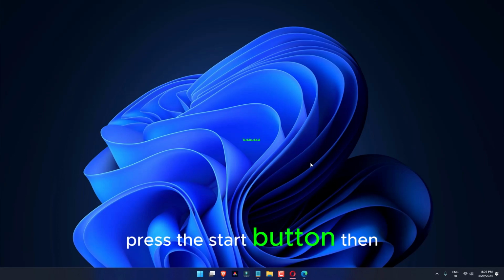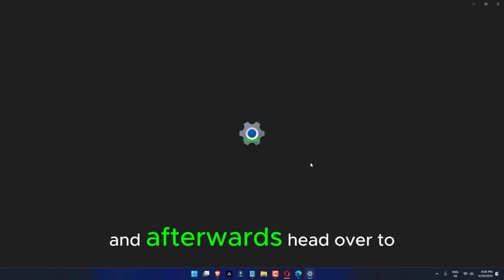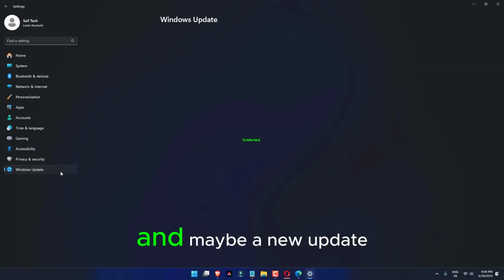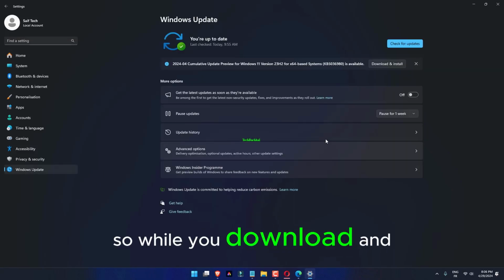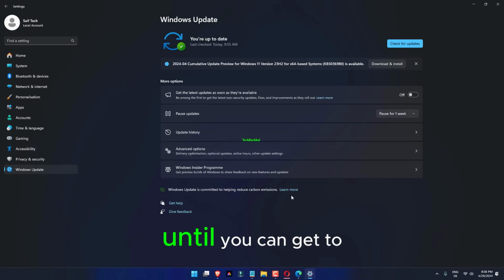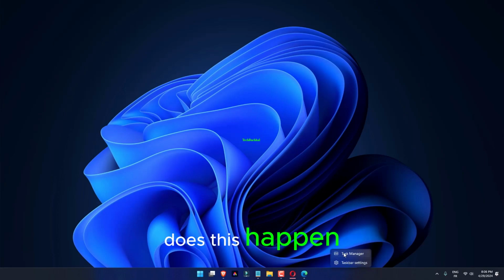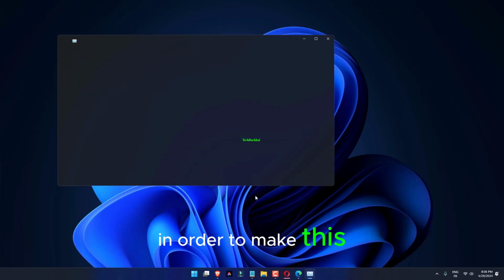Press the Start button, then go to Settings, and afterwards head over to Windows Update. You can simply check for your updates, and maybe a new update will show up, so while you download and install it, it can take ages until you can get to use the new version of Windows. And you might wonder, why does this happen? There's a little thing you can do in order to make this process faster.